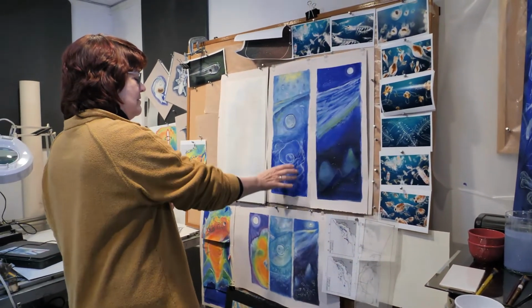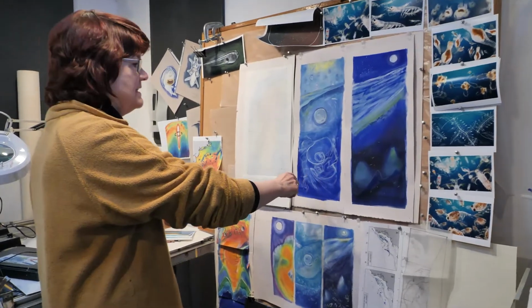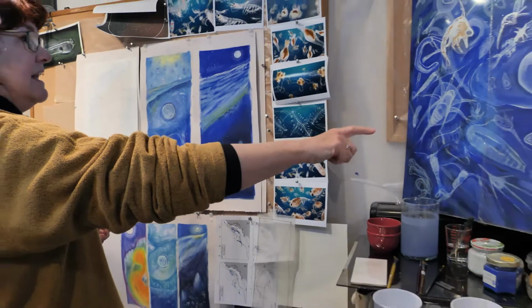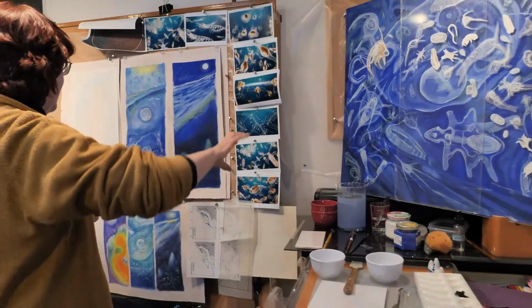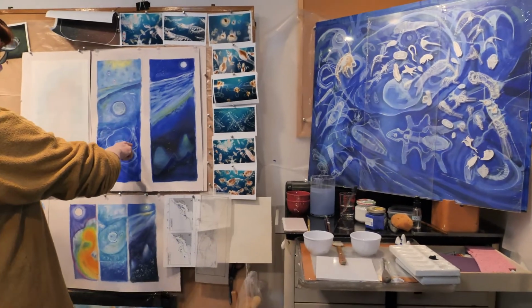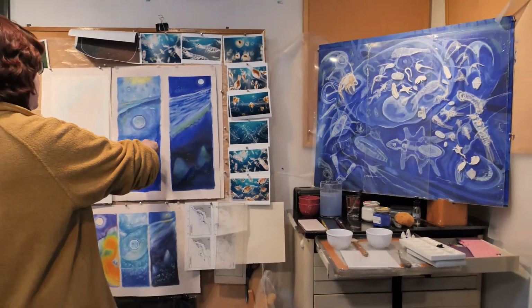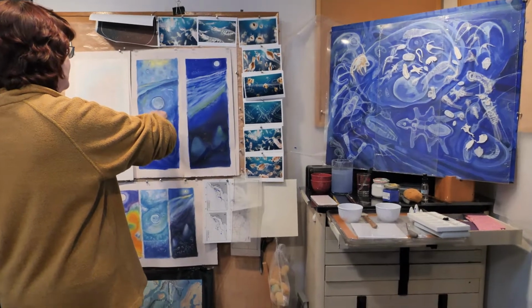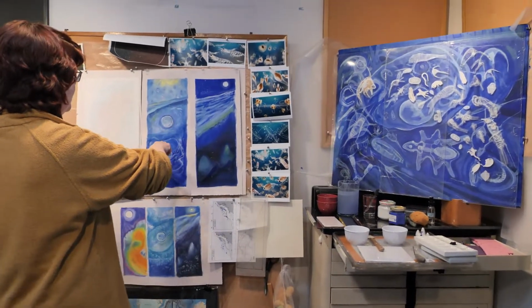The middle panel is going to be similar to this study that I'm doing in egg tempera, with just masses of zooplankton here, and also in the middle will be the phytoplankton, which are the ones that do the photosynthesis.